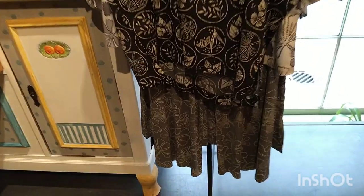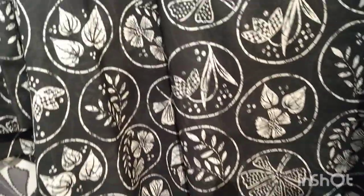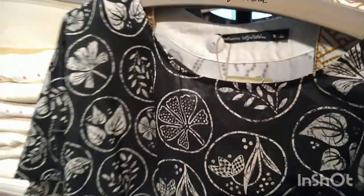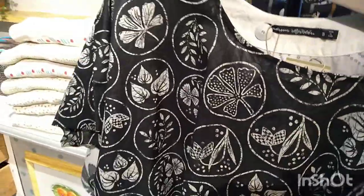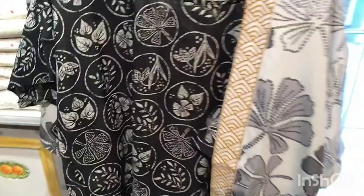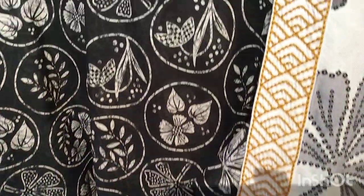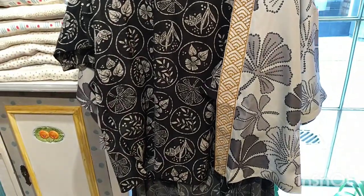This is the Matsumoto top. It's super, super light cotton voile. It is short-ish. It's not very long. And it's got these lovely motifs with the round and the flowers and the leaves inside. And then you can see you can layer it with the kimono, for example, on top of it. Or you could have a long sleeve top underneath as well, in a yellow or in a gold if it's a bit cold on the day.